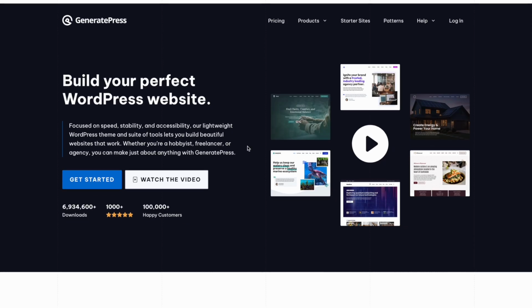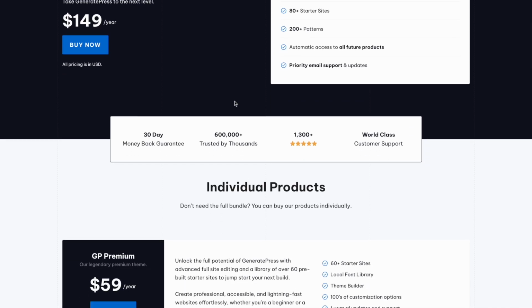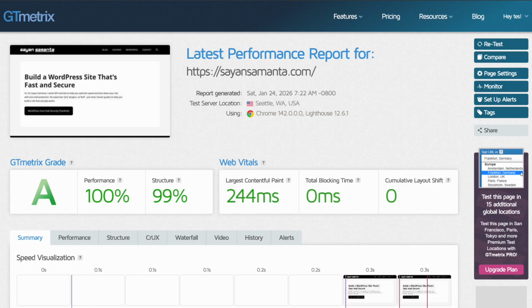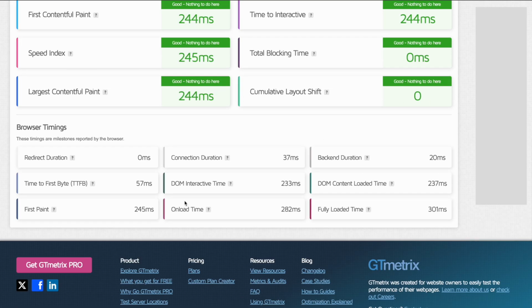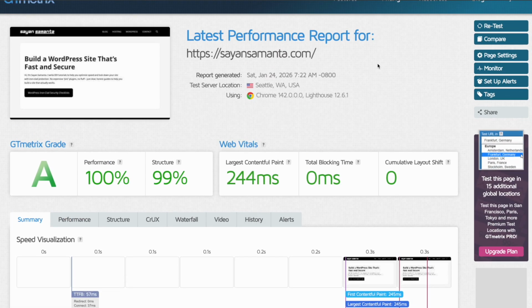So should you buy GeneratePress in 2026? Absolutely. If you want to build a professional business or a blog that ranks high on Google because it loads instantly, GeneratePress is the best investment you can make. It's the theme I use on my own sites, and I trust it completely. With GeneratePress, you get no bloat, no unnecessary features, and no performance issues down the road. Your site stays fast as it grows, which is something many flashy themes just can't handle.